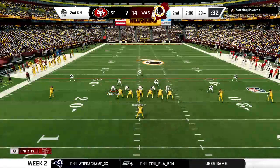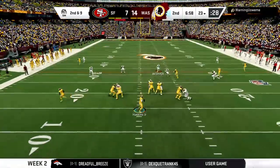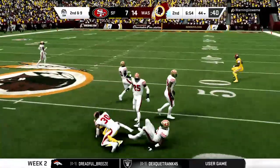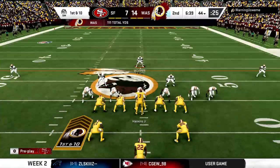The run only got a yard. Here's 2nd and 9. On second down, here's Haskins. And he finds the tight end, Reed. And he'll get this one way up just shy of the 45-yard line. A gain there of 21 yards.